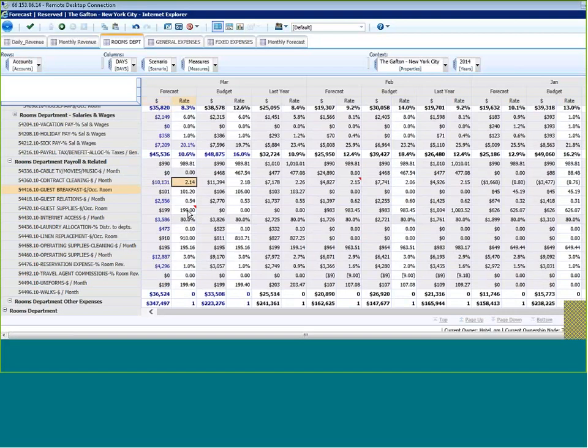I also can change the rate as well if I need to, and put in any comments. Maybe why I needed to change the rate. I can do that as well.